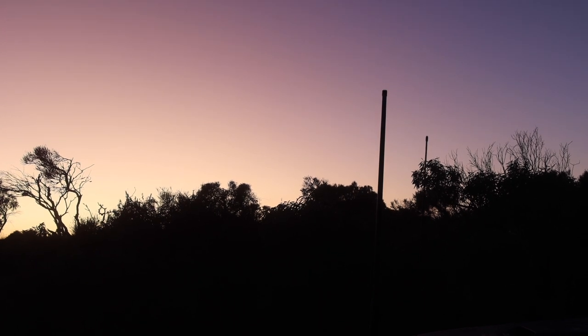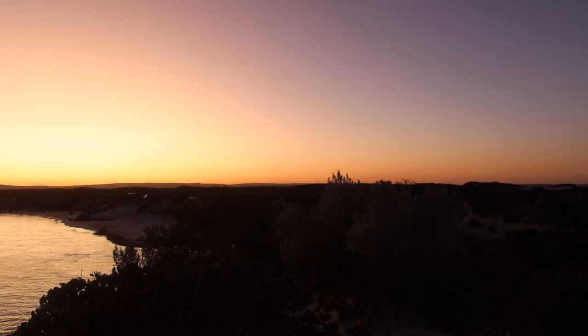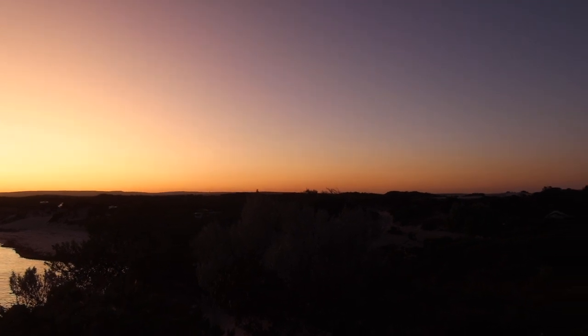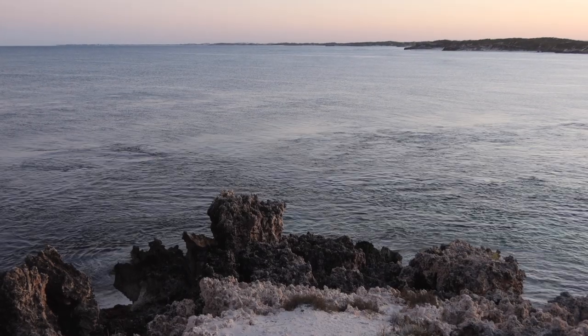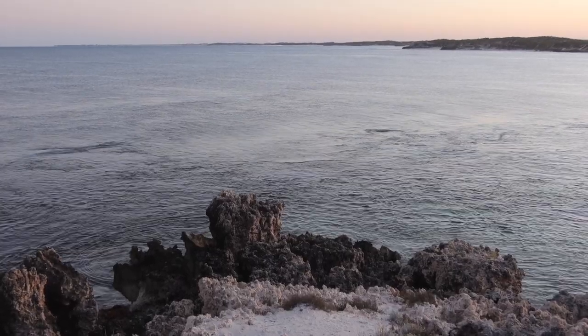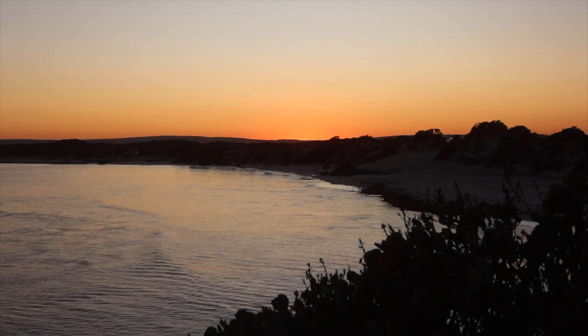Got in bed early. Bed early, rise early. That's my sort of motto these days. Get up early, catch first light. You have to make the effort to get up early and watch the sunrise. It's such a treat, such a good way to start the day out camping. So yeah, this is quite lovely.